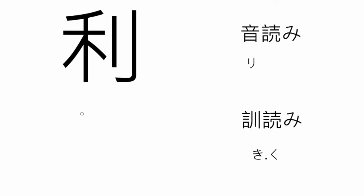The first kanji we're going to have a look at today is the kanji for proficient or profit. The onyomi reading is ri, like rishi meaning interest, and the kunyomi reading is ki from kiku. To draw it's pretty simple. Two shapes we're already kind of familiar with. Straight into it.